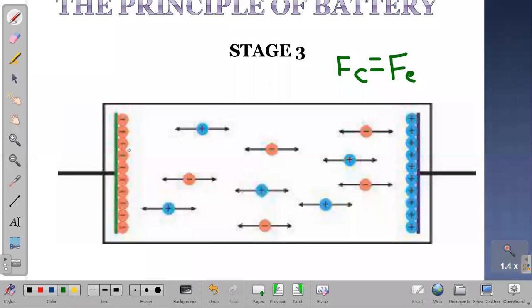In this particular scenario, there will be some sort of a potential difference. For example, you already know a 9 volts battery. You know this 9 volts battery.